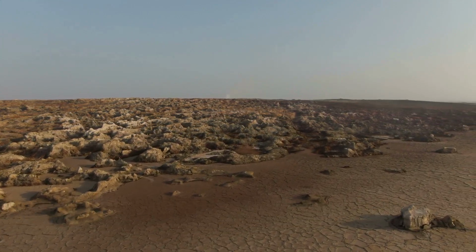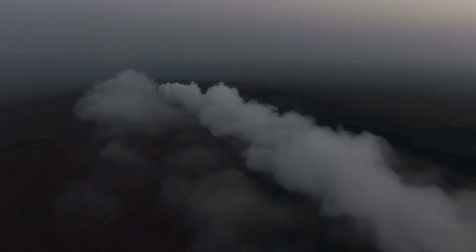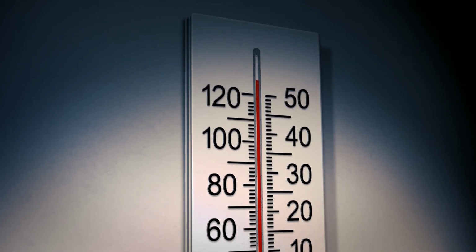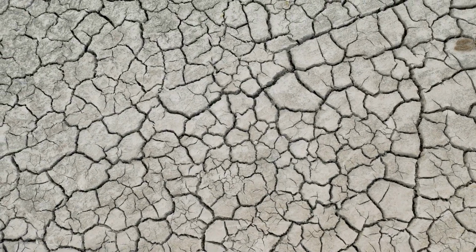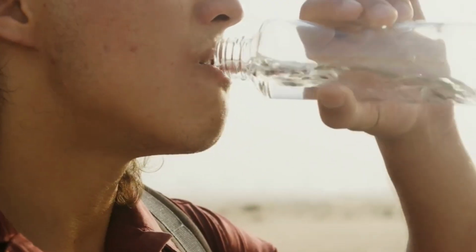The Danakil Depression is not for the faint of heart. Its extreme conditions pose a constant challenge to survival. Temperatures can soar above 50 degrees Celsius, making it one of the hottest places on the planet. Rainfall is scarce and the air is incredibly dry. These factors combine to create an environment where dehydration is a constant threat.